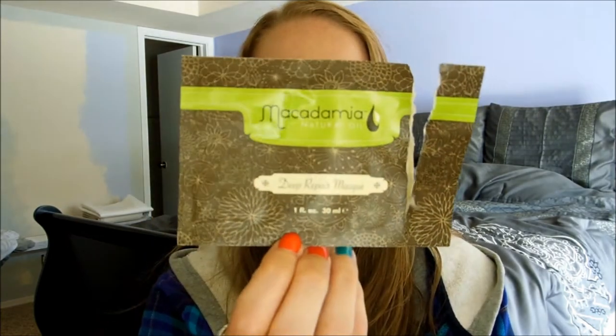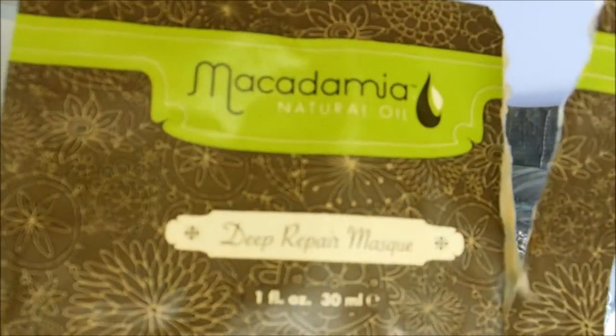I got the Macadamia Natural Oil Deep Repair Mask, and I got the travel size, which looks like this. And this was only $4 because I could not justify spending $33 on the big jar of it. So I got this $4 travel size one. This lasted me 2 uses. I could possibly get 3 out of it, but I did 2. It does work well. It definitely gave my hair more hydration, but the only thing that I'm torn between is it didn't last very long.